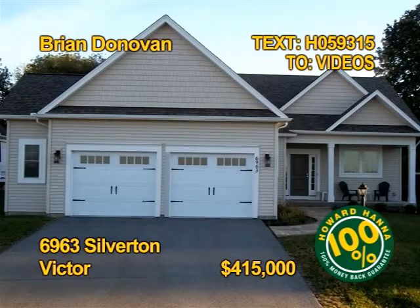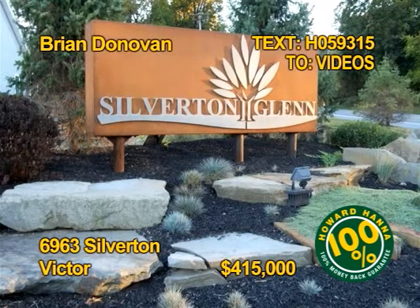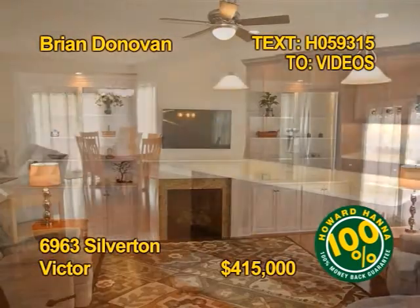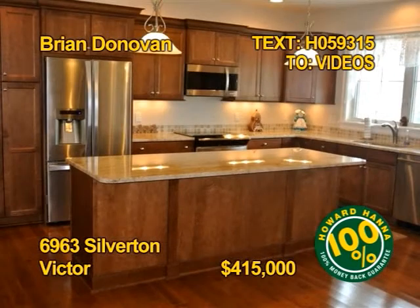This beautiful home in Victor is ready to move into. You'll find 4 bedrooms and 3 full baths. This patio ranch home is located in Silverton Glen. The bright kitchen includes appliances. Relax by an inviting fireplace on a cold night. Contact Brian Donovan today.